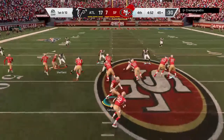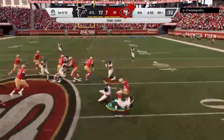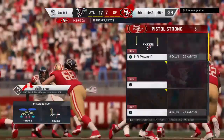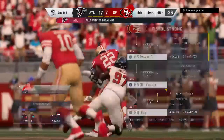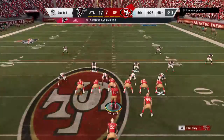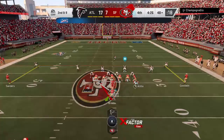Now it's Breida. Back. Credit him with a 1-yard gain there to make it 2nd and 9. He continues to struggle to find a crease to break off a big one and might need to just put that aside and just try and ram his way forward and get what he can.